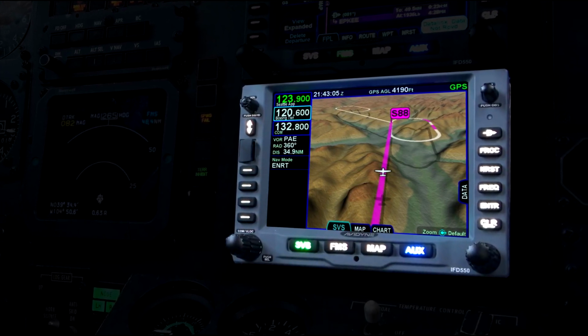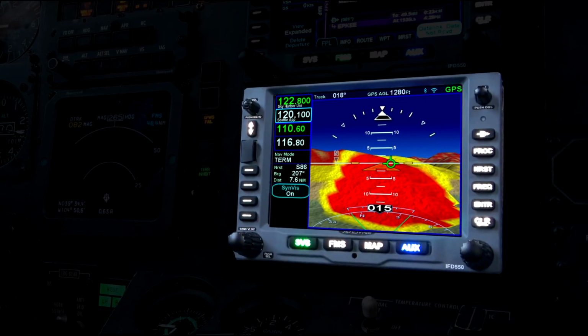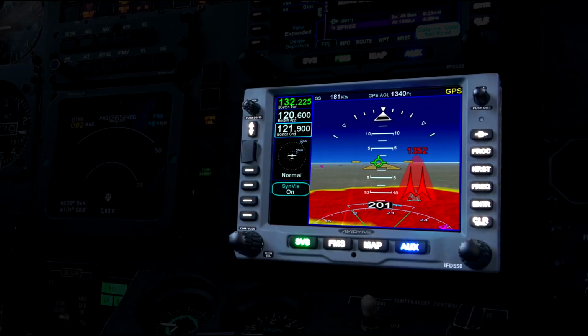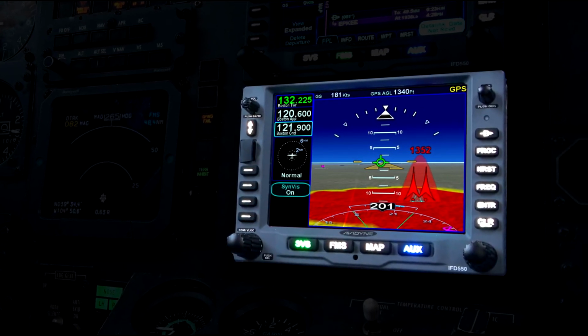There's a holding pattern coming up. Great way to visualize what's next. Terrain warning. The red is bad, yellow's caution, everything else is okay. And of course that also works with obstacles. You can see the tower there in red.